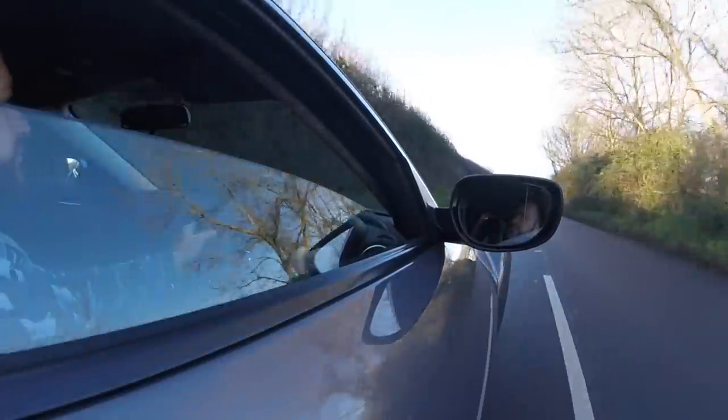Fuel consumption, you're looking around 18 mpg with this Wankel engine up front, which is completely understandable. It is a highly strung rotary engine. A full tank of petrol will set you back about £65, and that'll get you around 225 miles.